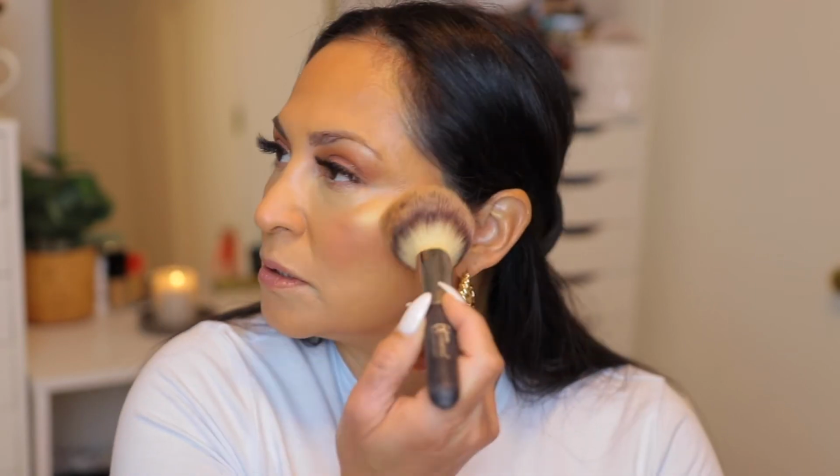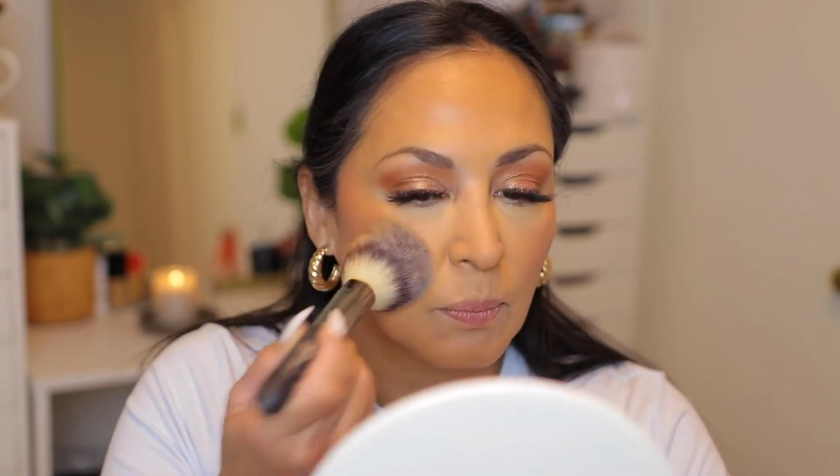You see how pigmented it is? Ooh, it comes off very pigmented. I might have to tone it down. I'm gonna go in with the lighter shade, which is like a topper. Oh, so pretty. Just gonna take whatever excess that I had on the brush and just kind of press that product in and kind of tone it down just a little bit.